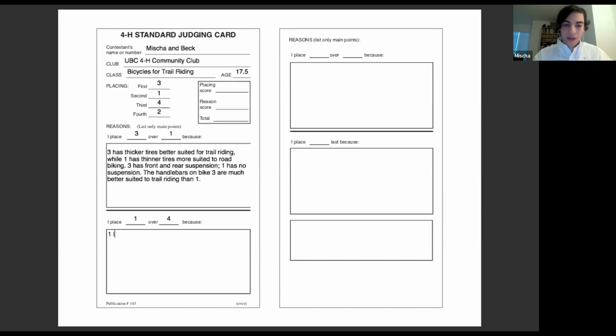Probably say 1 looks clean and new, while 4 is rusted and old. After that, I've related to 1, but I'll say 1 is sturdy and durable, while 4 appears to be flimsy and ill-suited to trail riding. And Beck, can you think of one more reason? That's all I've got so far.